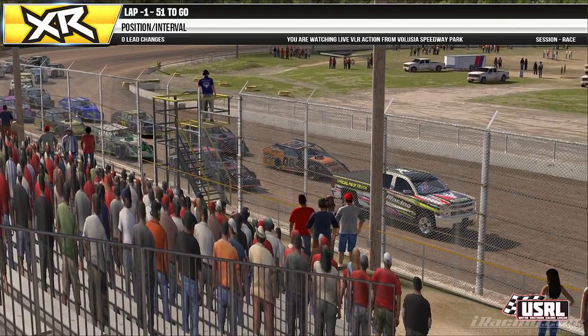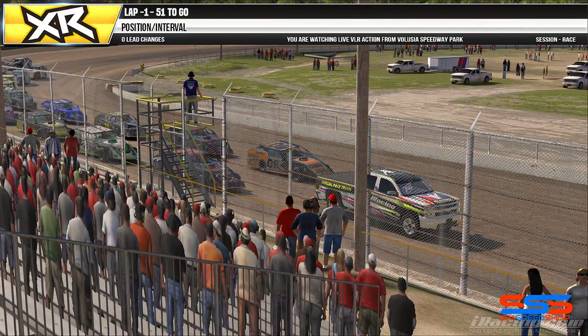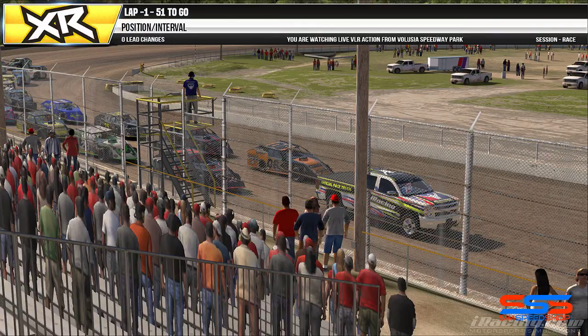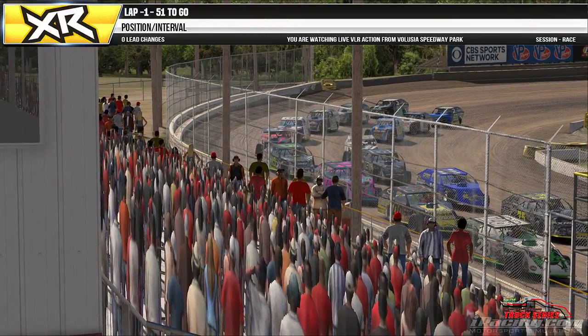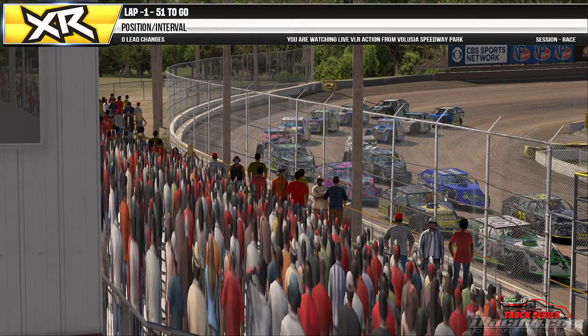Starting seventh is going to be Tommy Dutcher. Starting in the eighth position is going to be Blake Brown. Starting ninth is Terry Gray. Starting 10th is going to be Garrett Nieberger. I think I'm pronouncing that right now. And then the 11th spot is going to be Randall Carter.